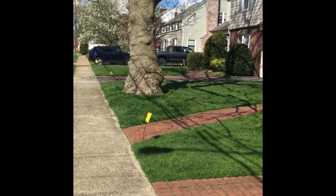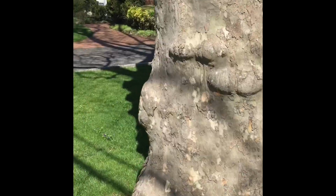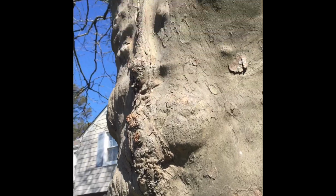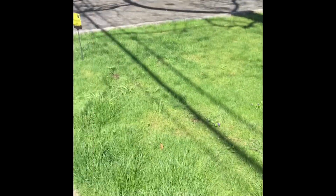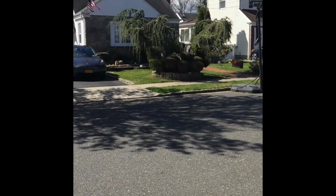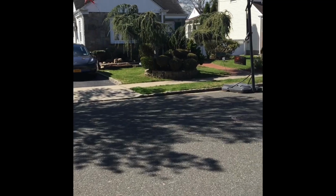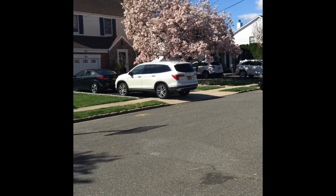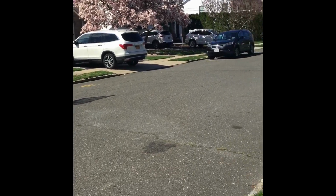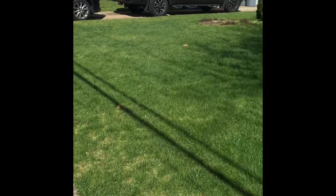Here's a big sycamore tree. The bark is different. The bark is nice and rough and bumpy. It's a big tree, but no leaves. Some more grass. And there's some weeping kind of bushes over there. Oh, and there's a very pretty pink flowering tree. Some cars, some more grass.